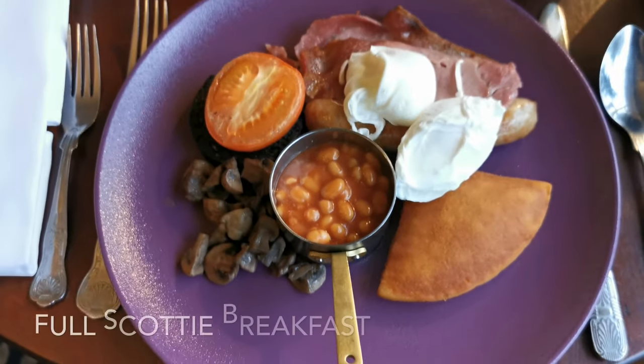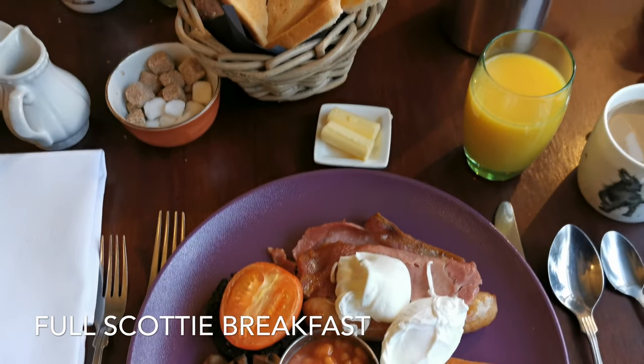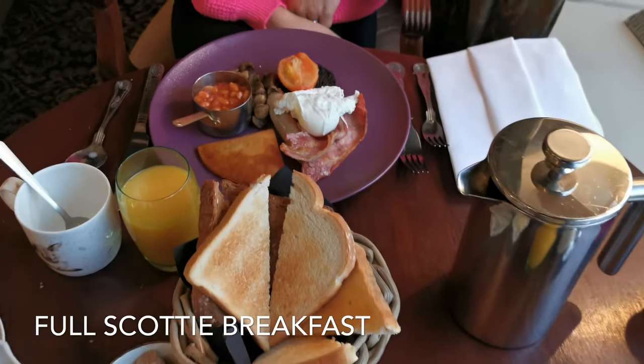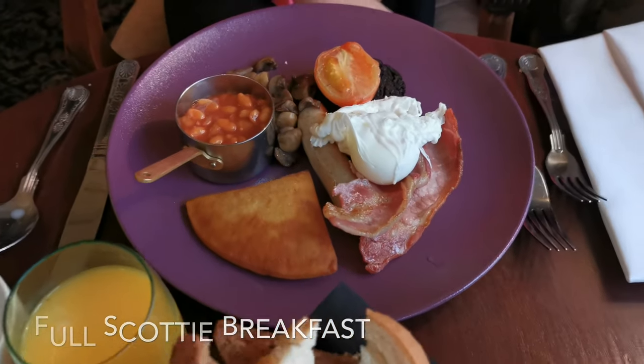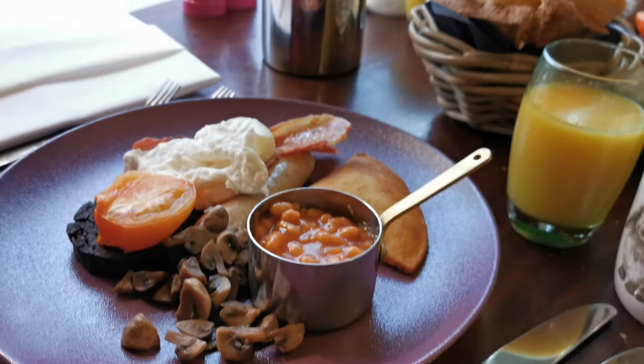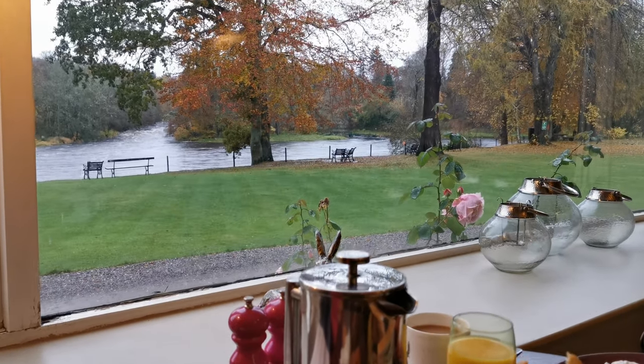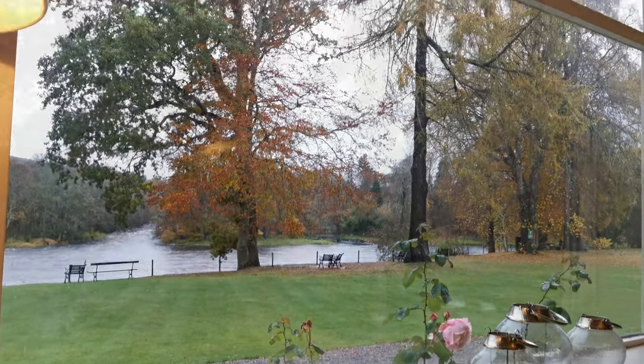Although some of the items mentioned in the menu were not actually out on the buffet. A couple of moments later, we were then served our two full Scotty breakfasts on piping hot plates along with fresh toast from the kitchen, and both of them were delicious. The waiter also mentioned that the food was locally sourced, and the breakfast really reflected this as it was delicious.